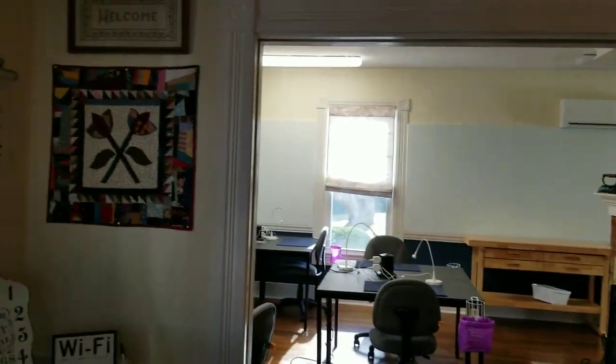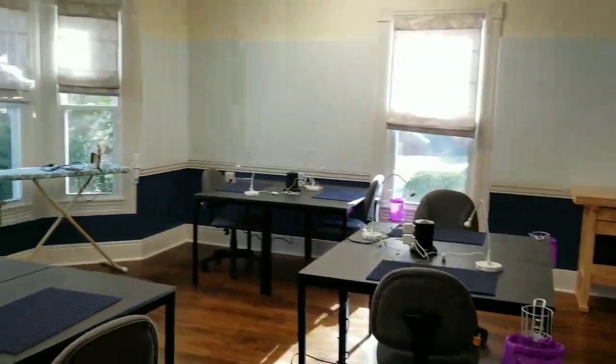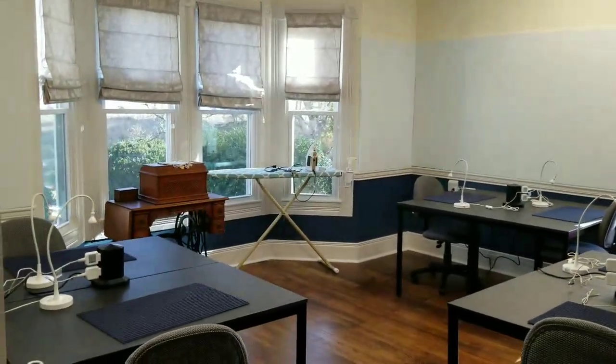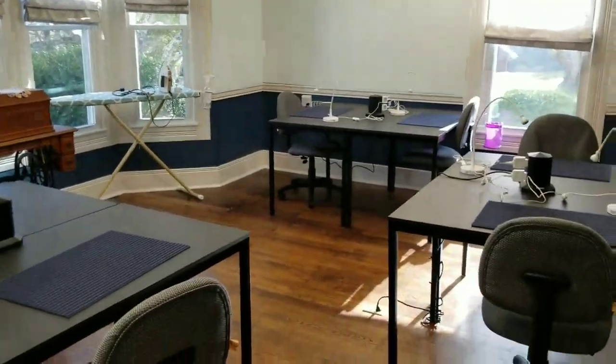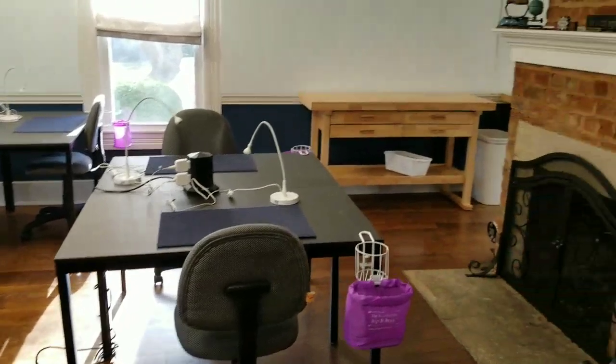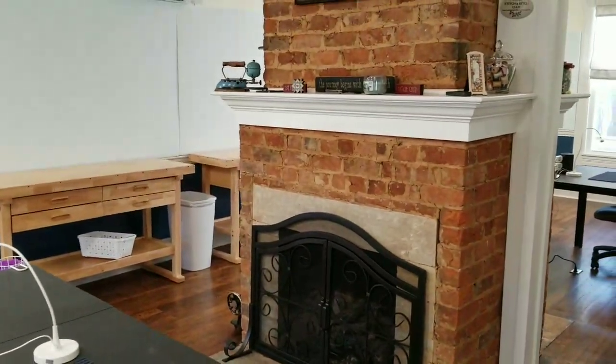And then over here to my left is the quilting quarters where people will be sewing. I went through the house earlier and turned all the lights on so that we could do this filming. I have room for 12 guests. There's 6 sewing stations on this side. Oh, I should have turned on the gas fireplace. I didn't turn it on, but it is remote control.